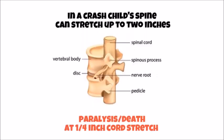So in a crash with a coat on, everything is thrown further forward towards the point of collision, including the child. The puffiness of the coat creates those 4 inches of space between the child and the harness. The child crashes into the harness instead of traveling with it, and the momentum of the child's heavy head throws their body further forward. The force of the movement pulls on the spine, causing it to stretch up to 2 inches due to the cartilage. The cord inside the spine is not designed to stretch, and research has shown that it only takes 1/4 inch of spinal cord stretch to increase the risk of critical injuries, including paralysis or death. Every parent's worst fear, and really, really good reasons to take coats off.